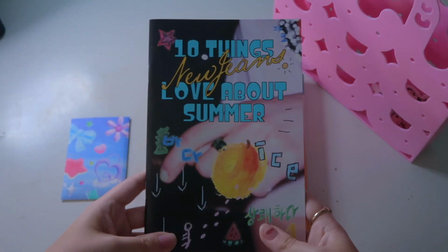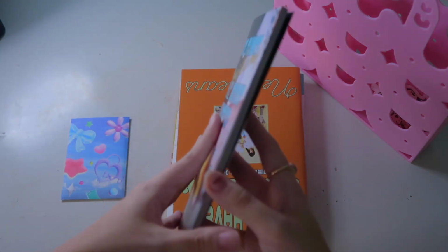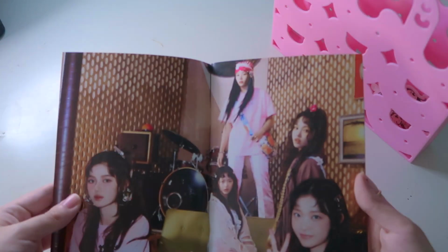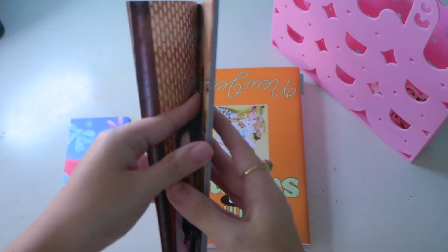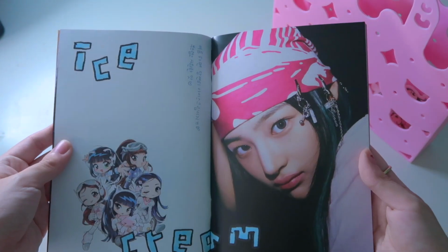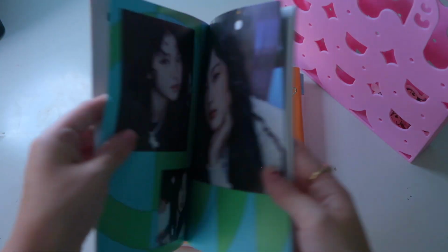All right, next we have this. Like a little booklet. It says 10 things newjeans love about summer. Let's have a look here. So I'm assuming this is the photo book. So we're getting some photos. Ice cream. Oh my god, same. Minji, same. I love ice cream.